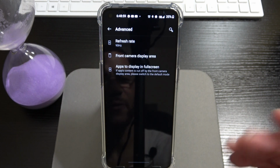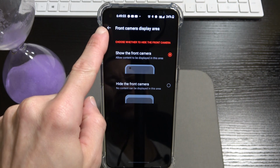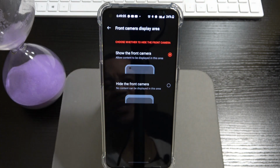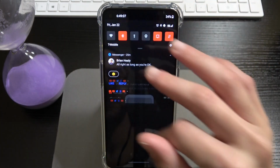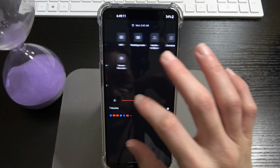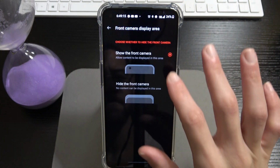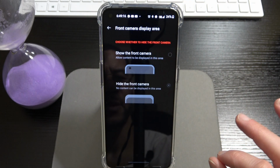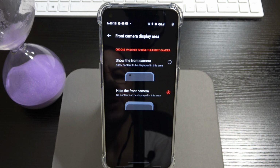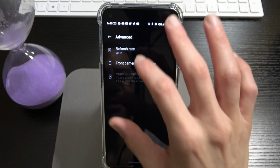All right, now we've got front camera display area. This is where we've got the little hole punch cutout right here. It's hard to see right now because I've got the, let's see, the dark mode right there. But if you want to hide the front camera, then, well, I want you guys to see that.